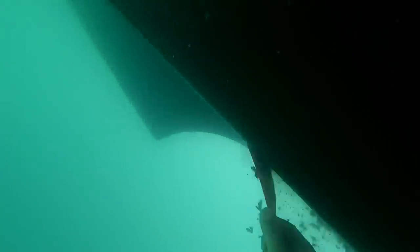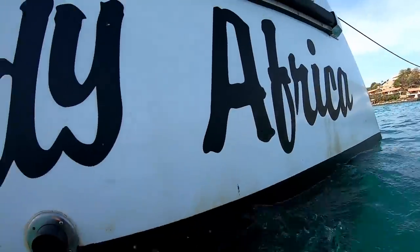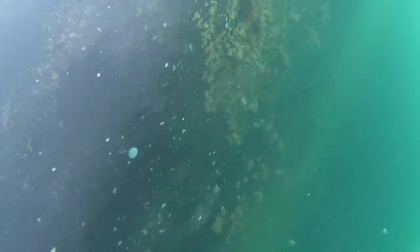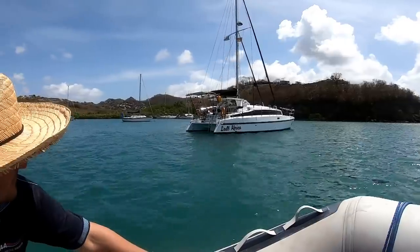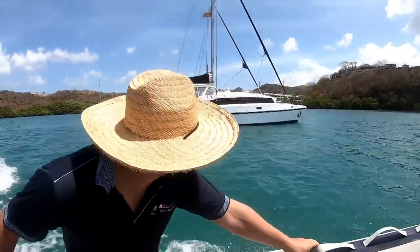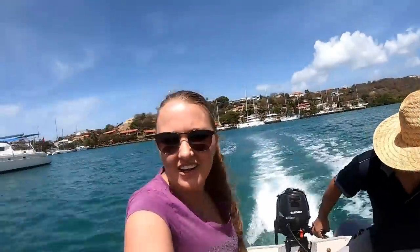It's crazy how much boat growth you accumulate in the tropics in such a short period of time. Once the hulls were clean and Ricky was all showered, it was time to explore our new anchorage. We need to wash. Gonna go scout our new home!